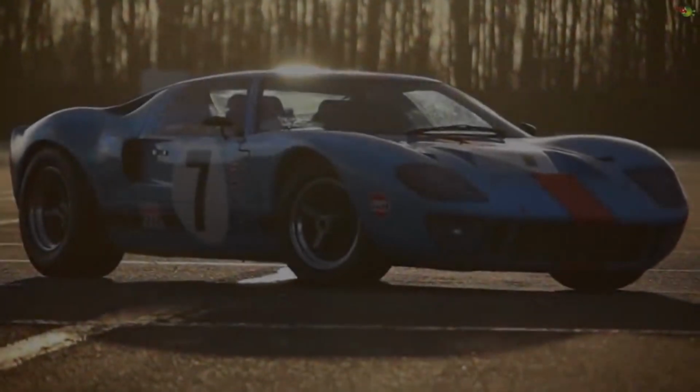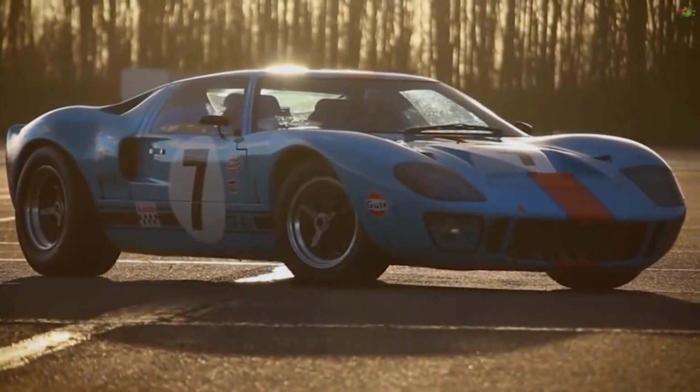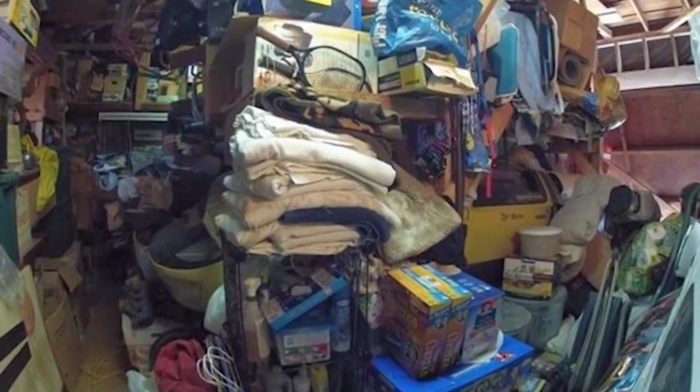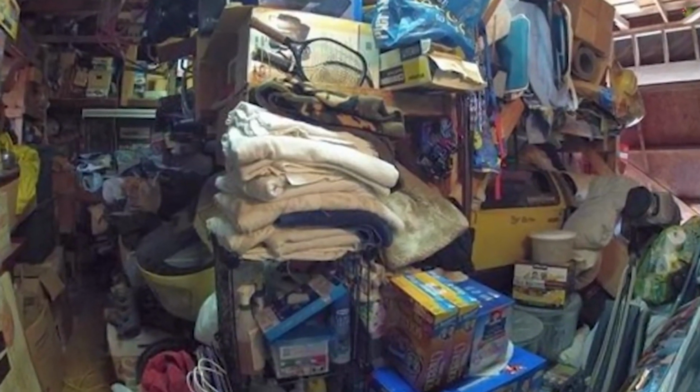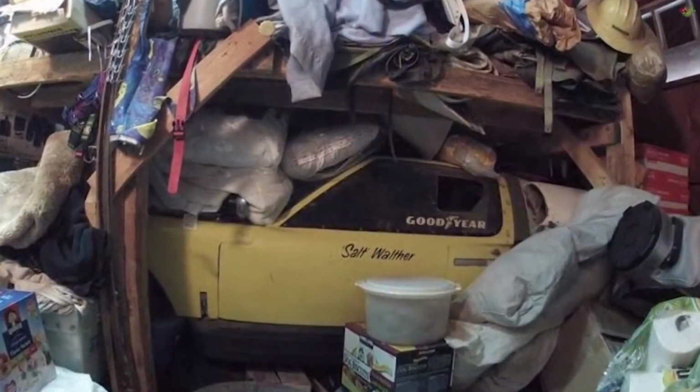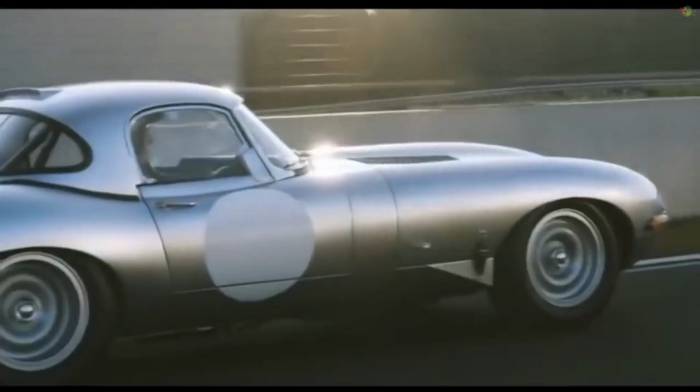And here is a similar story. The 1960 Ford GT40, modified for racing, was bought by a California native. Just 2 years later, he put it into a garage because of problems with the engine. The supercar was discovered by heirs many years later when they carried a heap of rubbish to the dump.